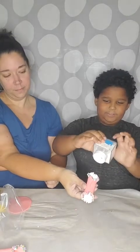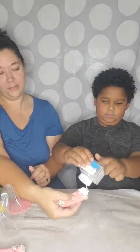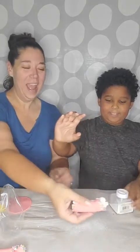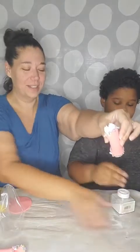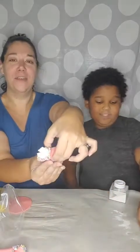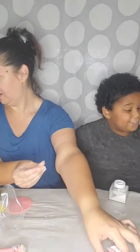I'm going to try and actually not mess it up. That's all right. Got it. Okay, that's enough. I'm sorry, that was accidental. It comes out really fast. I know. Just push it off to the side. So now we have a very glittery cannoli. That one wasn't intentional.